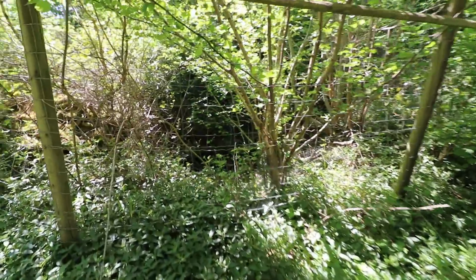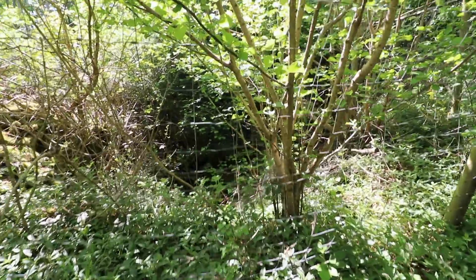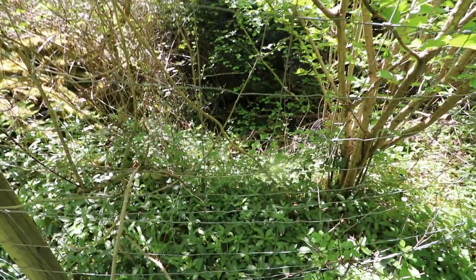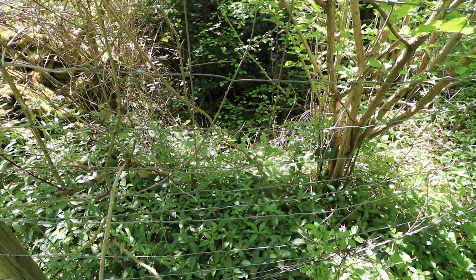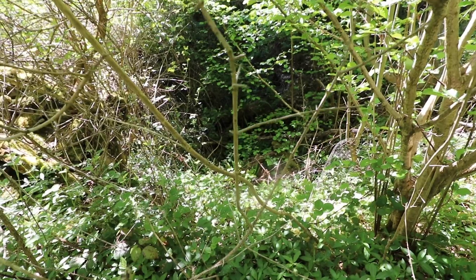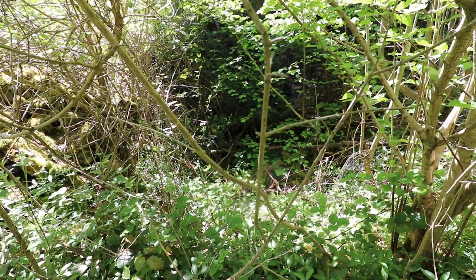Clearly there was a shaft there, but it doesn't look super intact. It looks like it's almost been filled in. So maybe that was the one that was abandoned because of flooding. Who knows? You can't really see much down there. Let's move on and see what else we can find.